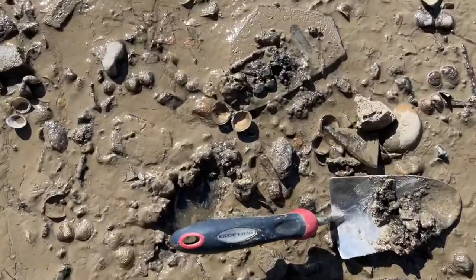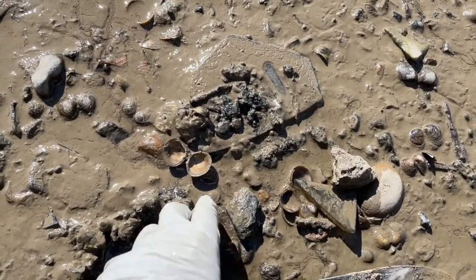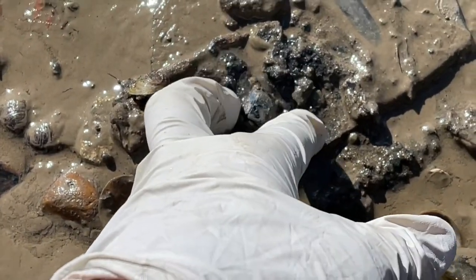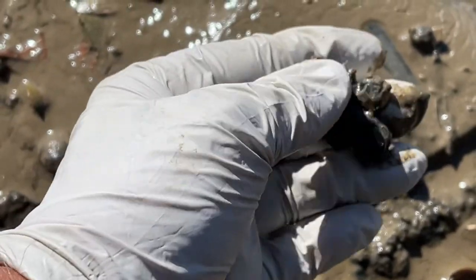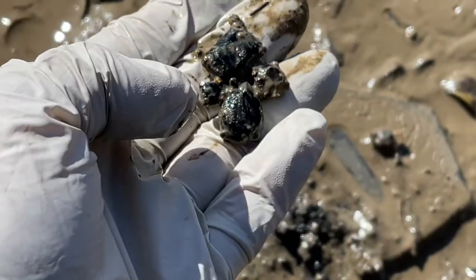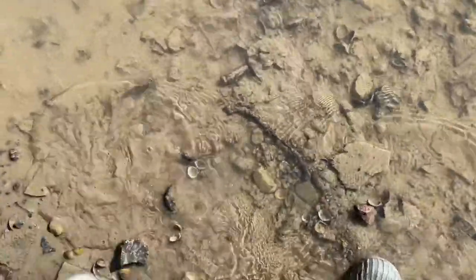So that was my second or third find of the day. I found a 1p and then a 10p, and then I found this. It looks like costume jewelry, maybe. But can you see there? Yeah. Details there. So let's give it a wash. Shall we? Yeah. So there's a nice little bottle here. Look. Oh.